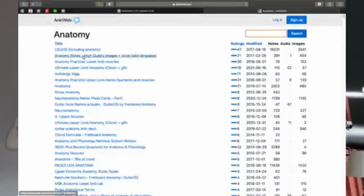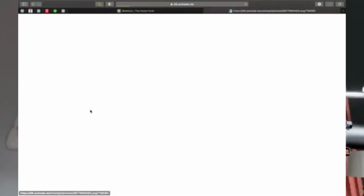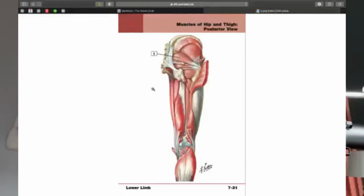If you don't have your own decks and you just want to see what other people have made, there are public pre-made decks on anatomy, on physiology and stuff like that, so you can actually go ahead and see flashcards other people have made, and you can actually just use their flashcards if you don't want to make your own flashcards as well.